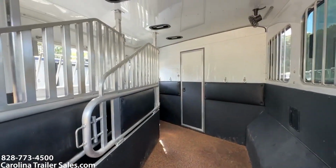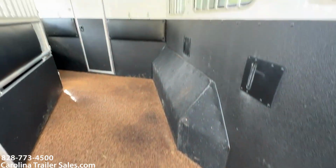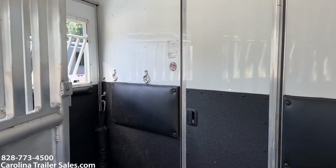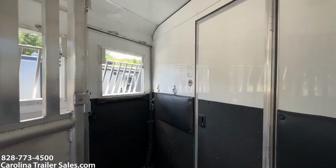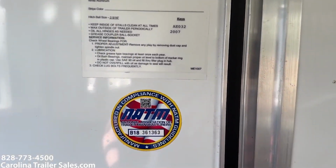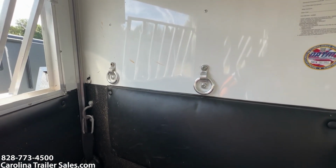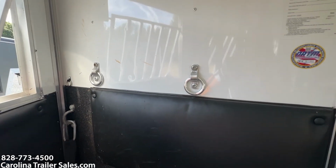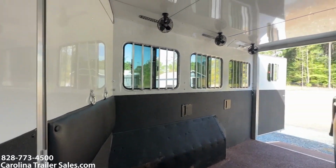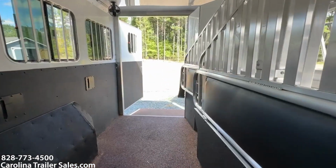Horse box is immaculate, like new. Can't even tell a horse has been in it. Excellent shape. Does have fans, fully lined and insulated, airflow dividers, padded dividers. Empty weight of this trailer is 9380, so not a very heavy trailer. She's added extra hooks here if you were wanting to tie things in your first stall, on either side of the walk-through door. So no scratches, no issues in the horse box.